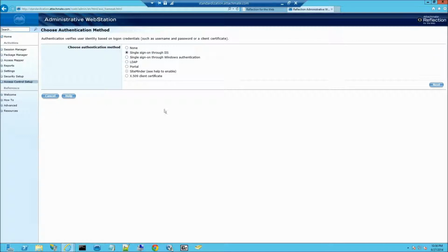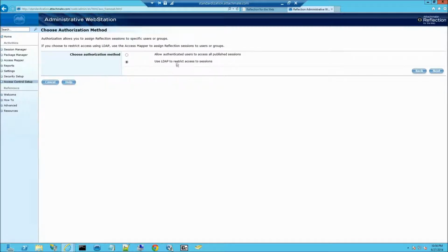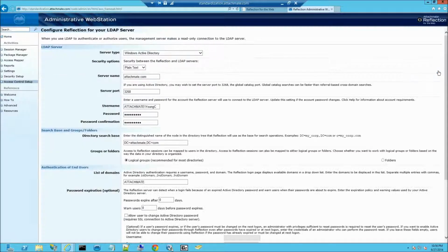So here I've got single sign-on to IIS and LDAP. But I can choose any one of these different authentication mechanisms. X509 for smart card, but I'm going to go ahead and stick with single sign-on through IIS. I'm going to use LDAP. And here are some of my choices for directory integration. You can see we're using Active Directory, but we have quite a few choices inside of here.